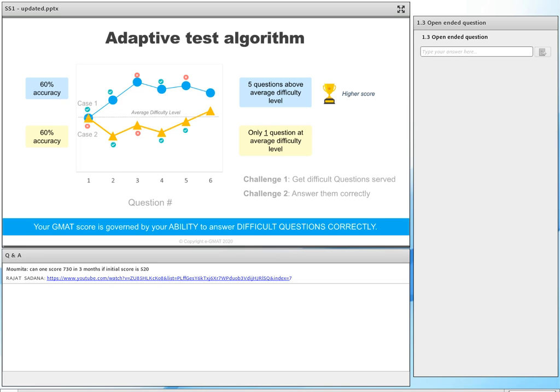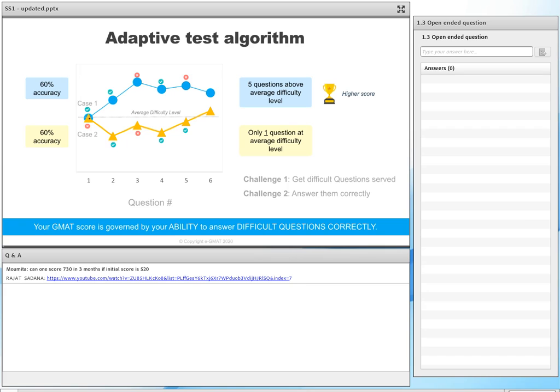Student 2 actually got the first question. Now, what's the difficulty level of the first question? It's about 50th percentile, right? So he got that question wrong over here. Now, he got the second question, which was a 30th percentile question, which means 70% of the people who answer that question answer it correctly. He got that question wrong as well.